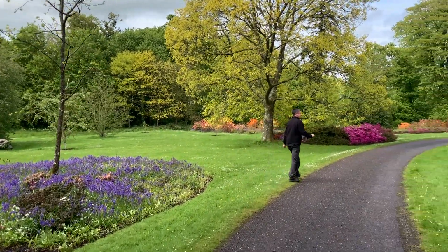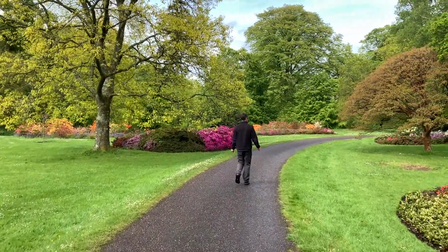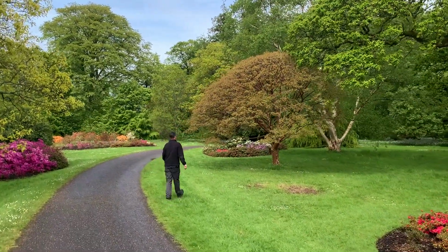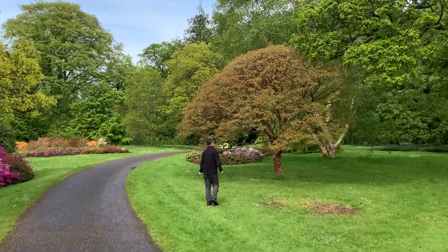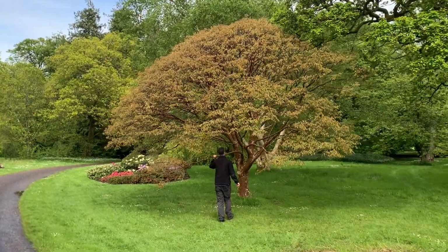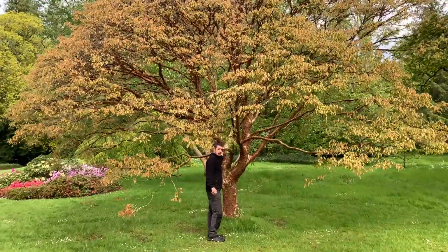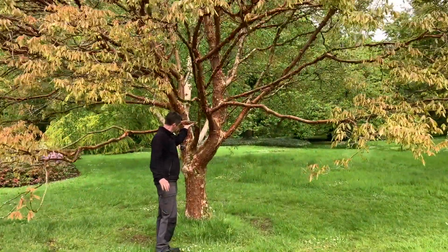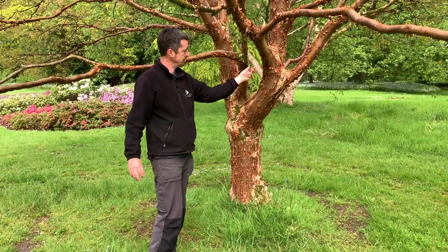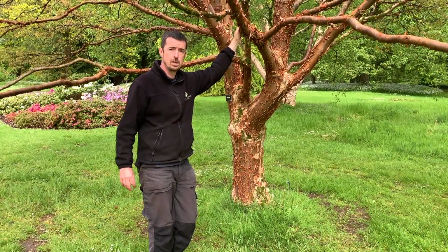I'll also quickly whiz over to show you and revisit an old friend. This is a paperbark maple, Acer griseum, which I showed you a little while back in the winter, but you can see now it's coming into growth nicely. It's even flowering up here, but it's the bark that's the main feature. This lovely mahogany coloured bark with its peeling pieces which break off when you touch them, but when the light shines through this, it's a really great feature, and certainly one of my favourite smaller trees.